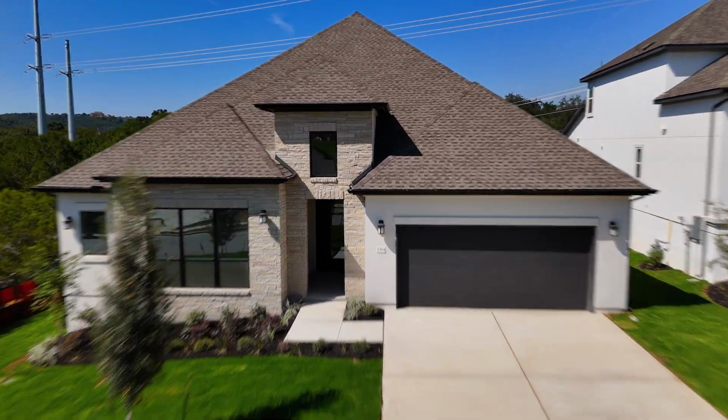Luxury in Leander, Texas? This one story proves you don't need two stories to live larger than life. There's only one way to find out. Let's go check it out.